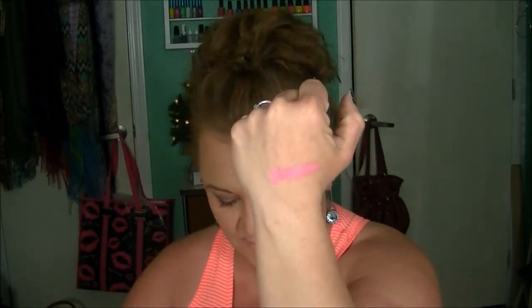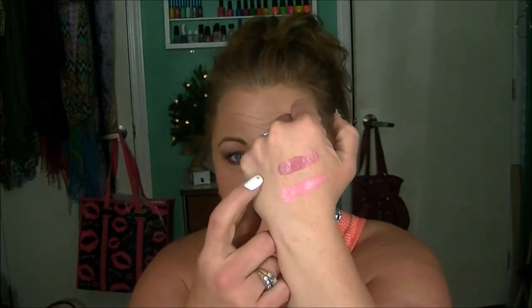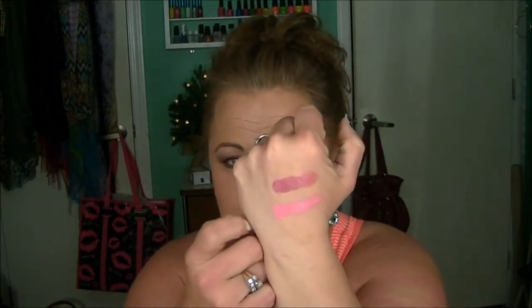Anyways, there is the Peaceful Pink. Is that gorgeous or what? Oh, I love it. Okay, and then this one is the Blissful Berry, and this is just your lips but better. In fact, it looks just like the IT Cosmetics lip gloss that I got in that last kit.